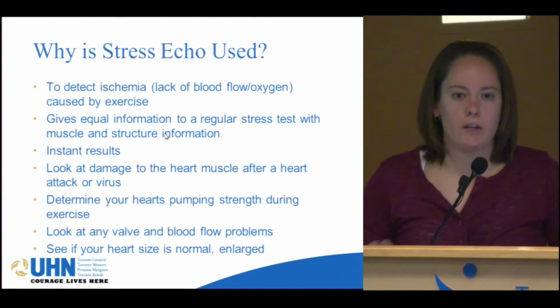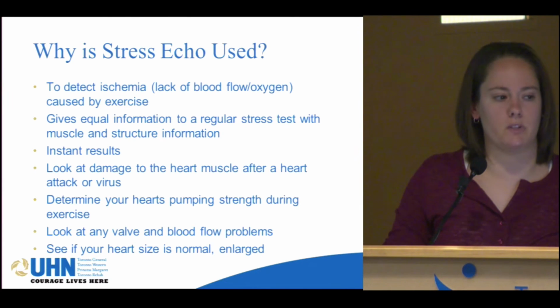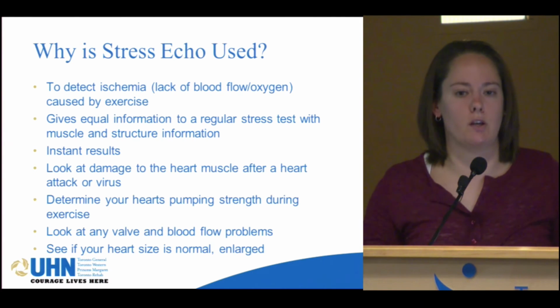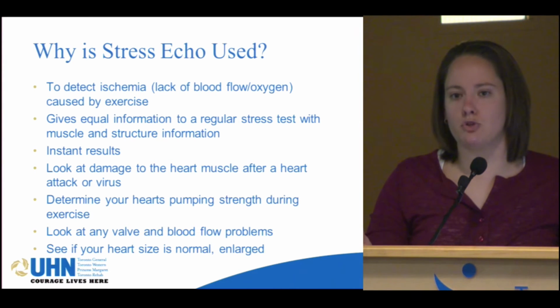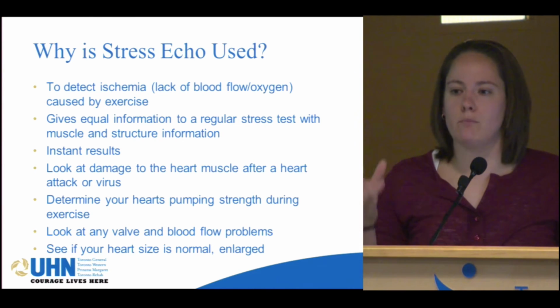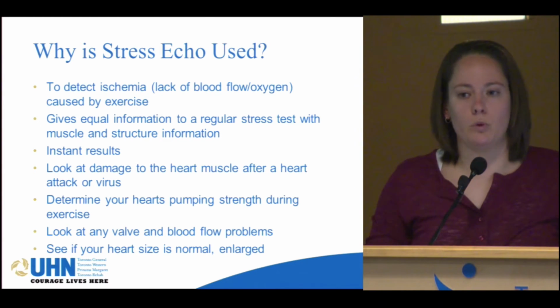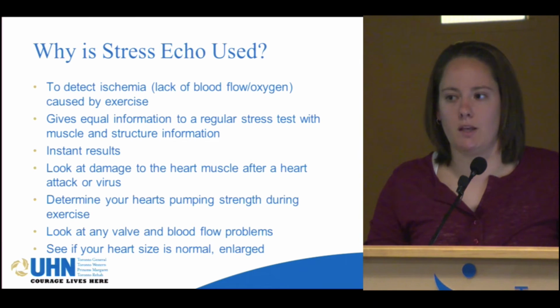Okay, so why do we use a stress echo? So we want to detect ischemia. All right, so what ischemia means is a lack of blood flow or oxygenated blood through exercise. So it gives equal information to a regular stress test, but plus we get the muscle and the structure pictures, all right? So we're able to see the structural damage, if there has been any.